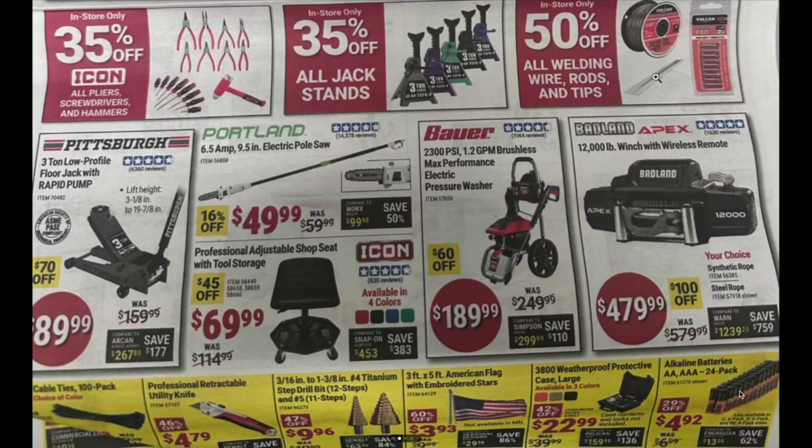And then some of the smaller items, we got some batteries, great to pick up just for random stuff. Case, flag, good thing. Step bits, pretty good price on those. Feel like that could be a little bit lower. Utility knife, and then also cable ties. Always great to grab some cable ties for these deals.